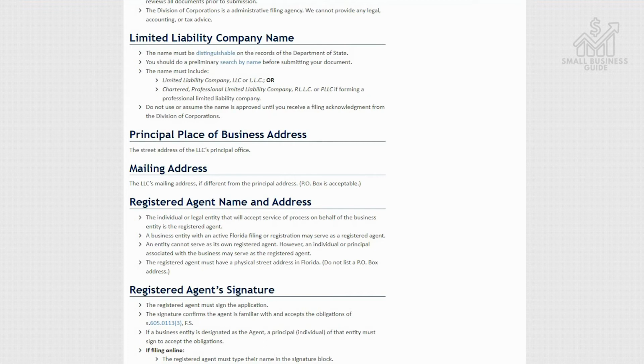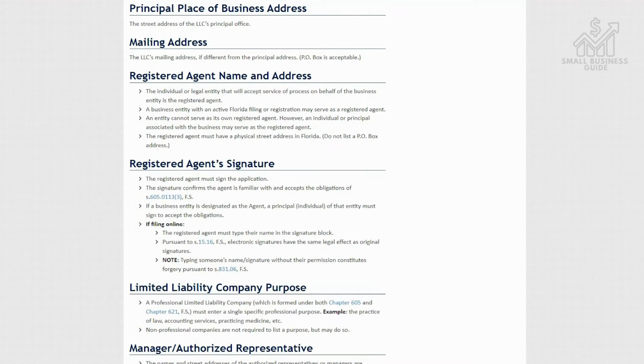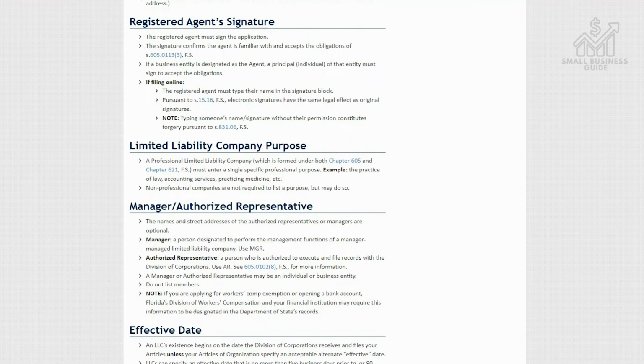You need a registered agent name and address, which I'm going to go into in great detail in a few seconds and give you a breakdown of why you need a registered agent. You have to have the registered agent's signature. Also, the limited liability company purpose needs to be there.